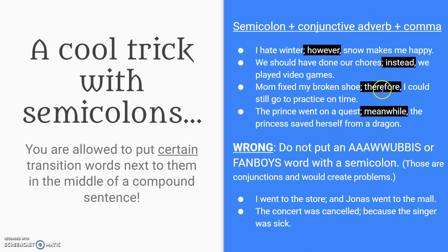The only exception here is that, oh, maybe not an exception, but the only caution that I have for you is to make sure you don't put conjunctions in here. Conjunctive adverbs are okay, but conjunctions like AAAWWUBBIS words and FANBOYS words should not go with a semicolon pretty much ever. At least not in this manner with a comma as a transition word by itself. For example, I could not say, "I went to the store; and Jonas went to the mall." That's supposed to be a comma with a FANBOYS word.